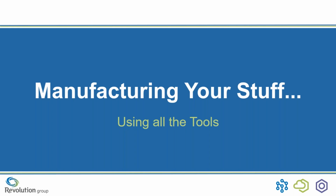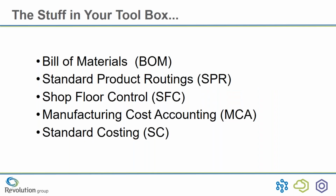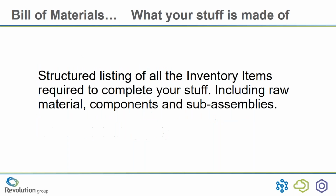Okay, now we're going to move to manufacturing your stuff. And we're going to use all the tools that we've talked about here. So the stuff in your toolbox, we've got a bill of materials, we've got standard routings, we would have shop floor jobs or shop floor control. We can also touch on manufacturing cost accounting and standard costing.